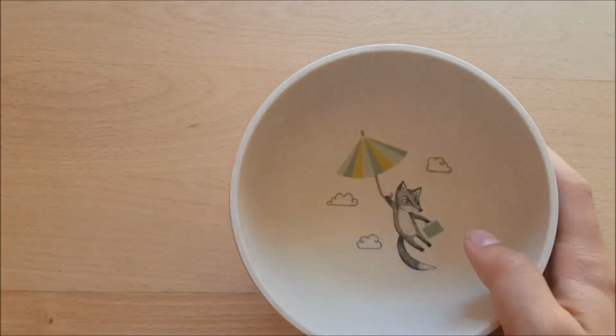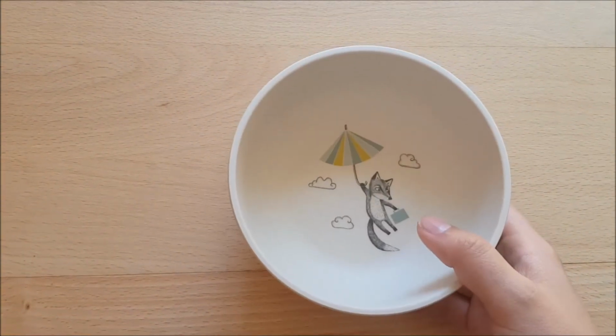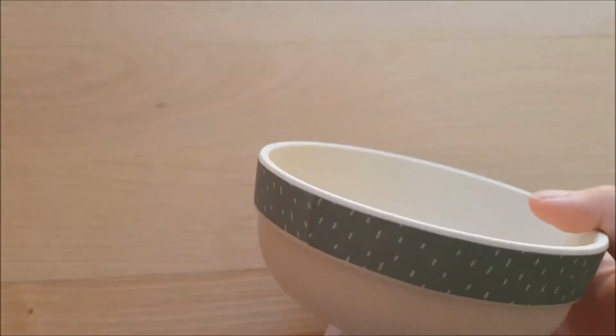And I also got the bowl that matches it. They did have a cup, but I did not get that one, because it was kind of small, and I do have bamboo cups already.